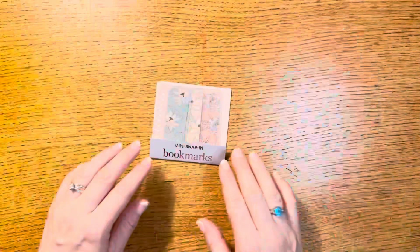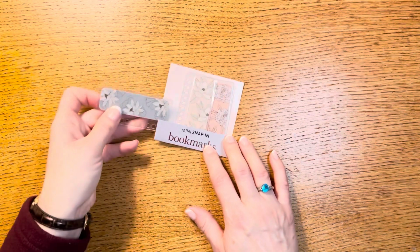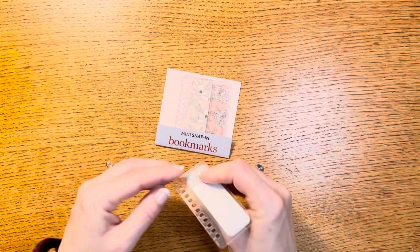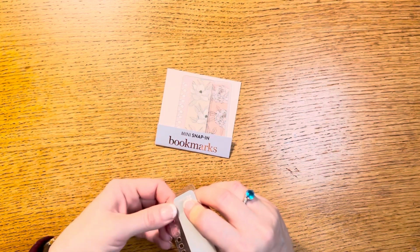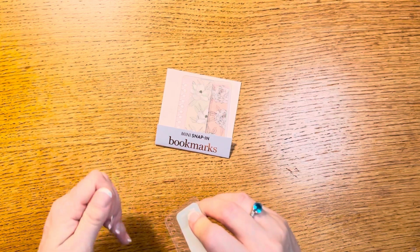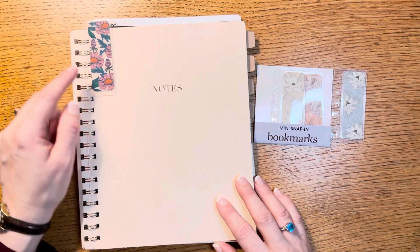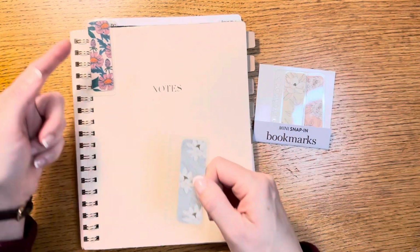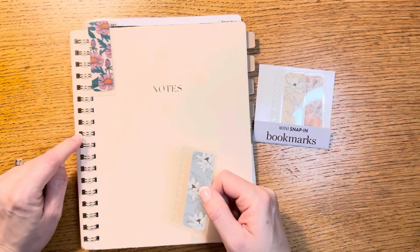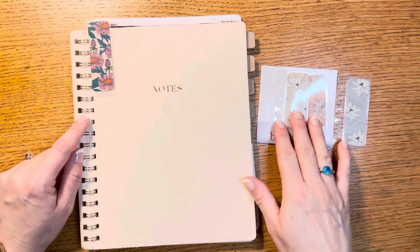I ordered some of the mini snap-in bookmarks in the Flora design, and I like these for notebooks and things like that that I just keep around to have a place to kind of separate things out. So I got a set in my last order, and I ended up cutting off the edge that has the punch, and then I just repunched it so it works in any of my O-ring binding.